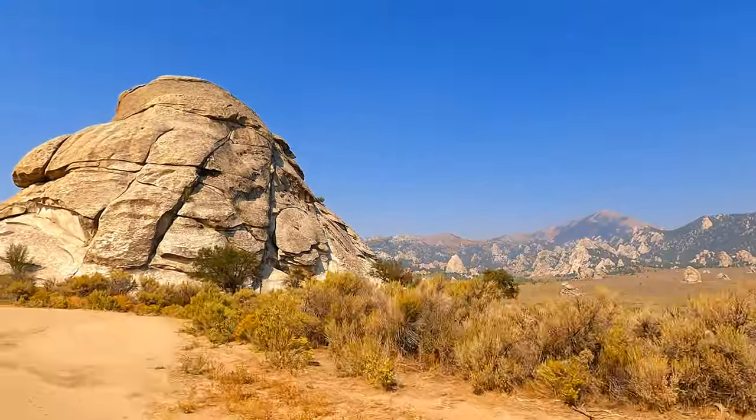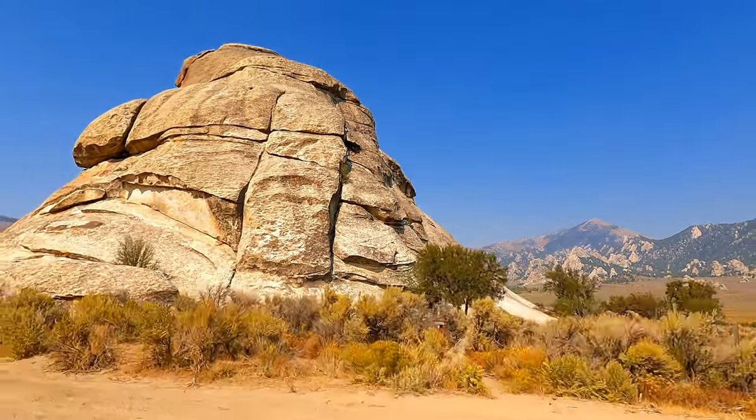Just driving through the park, you can see how it got its name. There are rocks everywhere.